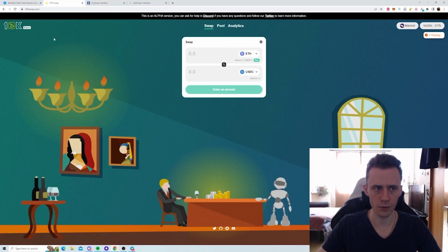Going back to the first transaction on 10K swap, and as you can see, several minutes later it's still pending. While we wait, one thing I'd like to point out here is that we will be staking our tokens in the pools. I do believe that it's a necessary step.